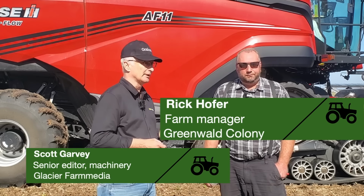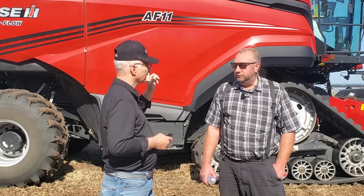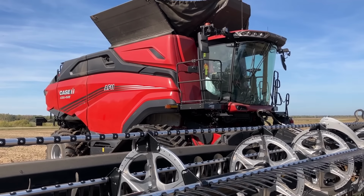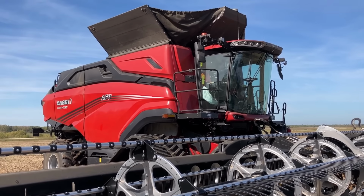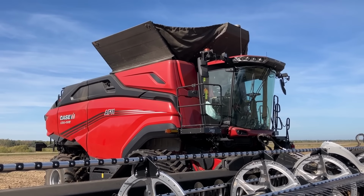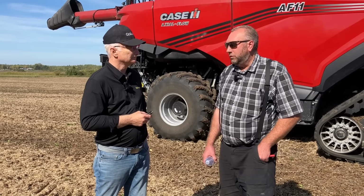Here in Greenwald Colony with the colony's farm manager, Rick Hoffer. Rick, behind us, a brand new AF11 combine. You guys are among the first, or probably the first in Manitoba, to have an AF11 and to have it in the field. So tell me about your first early impressions of this machine. How has it been for you, performance-wise?